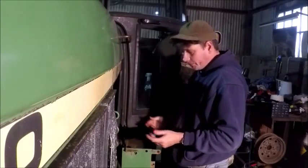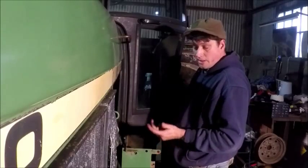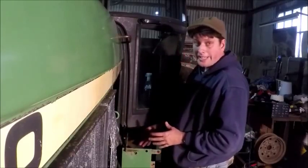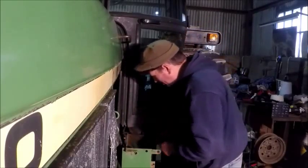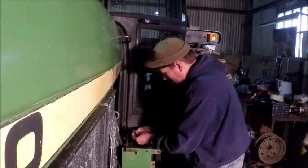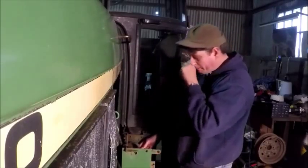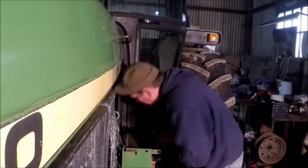Right, I'm going to make a start on the 33. As I said to you the other day, one of the first things I'm going to do is sort this battery lead out, because we're having to clamp it on at the moment. Basically the end is broke, snapped, so we have to clamp it around the terminal on the battery. So I want to do that.